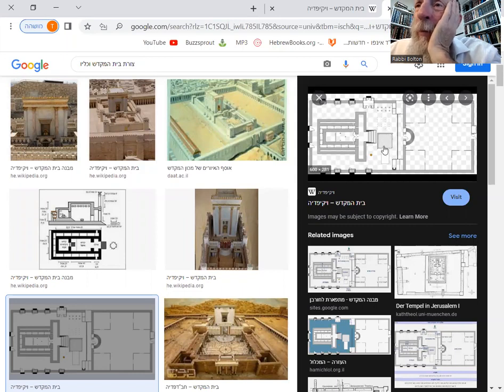Now, the altar was pretty big, and it had this ramp that went up to the altar. And here was a laver, that the Kohanim would wash their hands and their feet from. We'll go more into the details. Then they would go into this thing, called the ulam. Then they would go into the holy, and then the holy of holies.